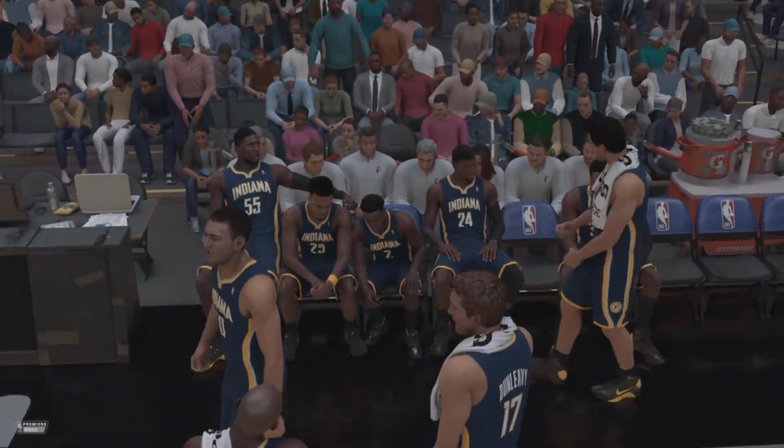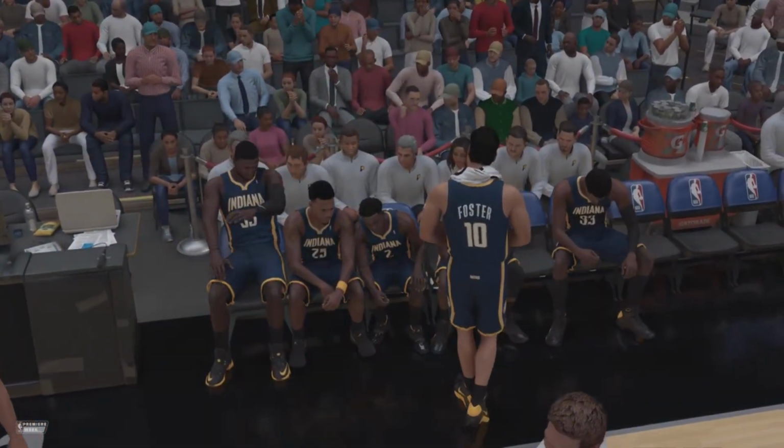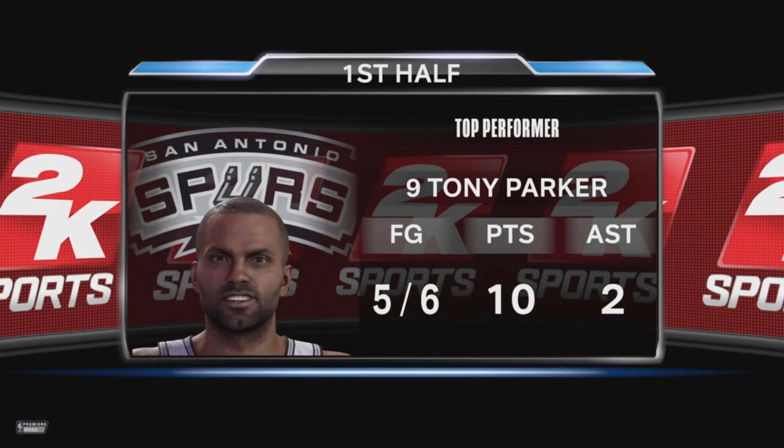And we're halfway through this one. Plenty of basketball left in a game that's been fairly even so far. Look at Tony Parker. What a contribution. Man, he's been running wild on them through that first half. Absolute dynamite on offense. And you know what?